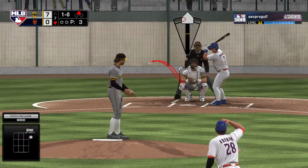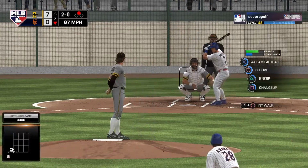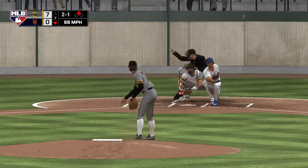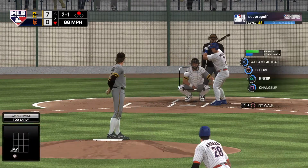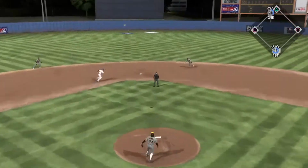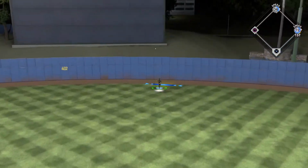Ball one. And he won't bite at that one either. It's 2-0. Got him fishing for that one. 2 balls and a strike. Hey, man, that's a classic case of coming off your backside right there. He lost his entire back leg, was out in front, couldn't keep his hands back.